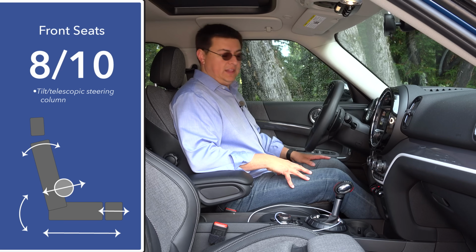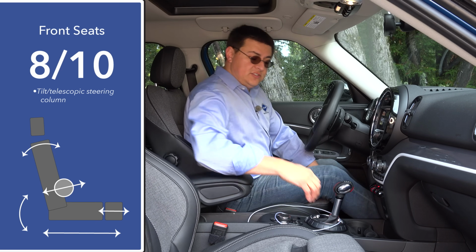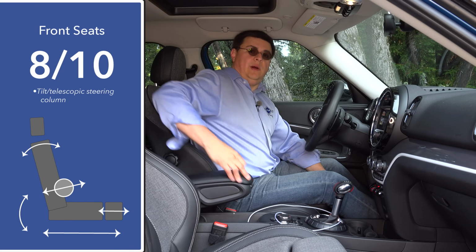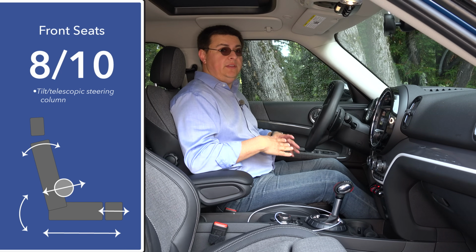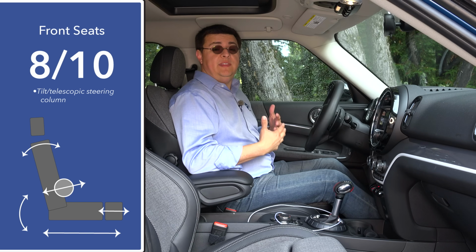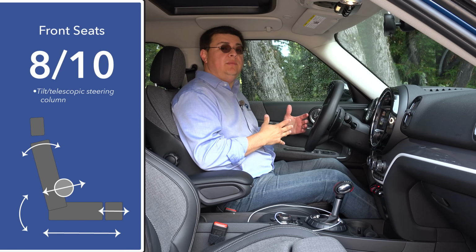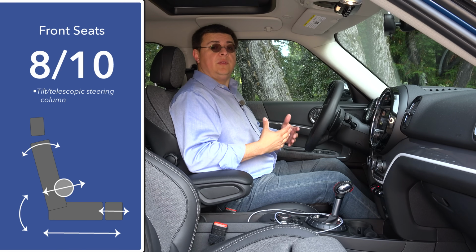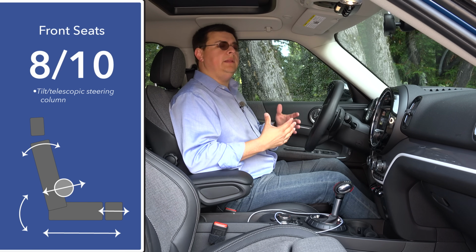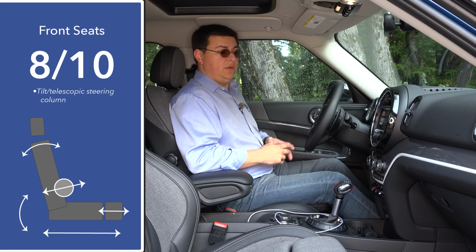Power seats are available. We still have an extending thigh cushion that you can see right over here on the passenger side as well, and we have an adjustable lumbar support. And that means that even though these are manual seats, they are going to be more comfortable than the average manual seat in the mainstream or even the premium segment. Personally, I found these seats to be a little bit more comfortable than the last Buick Encore we drove, but a little bit less comfortable than the last X1 or Q3.